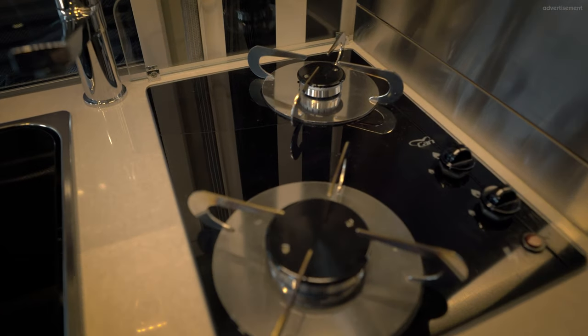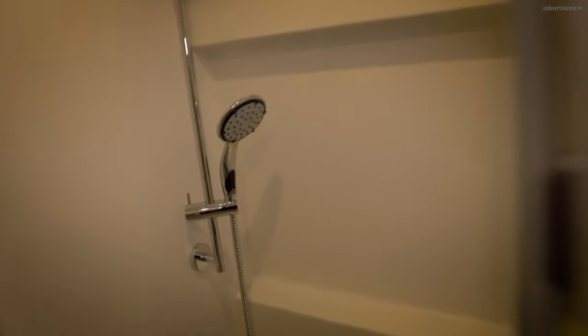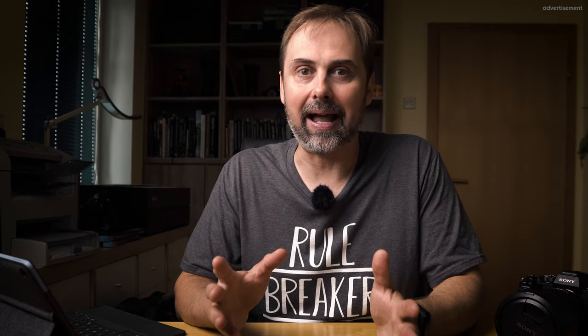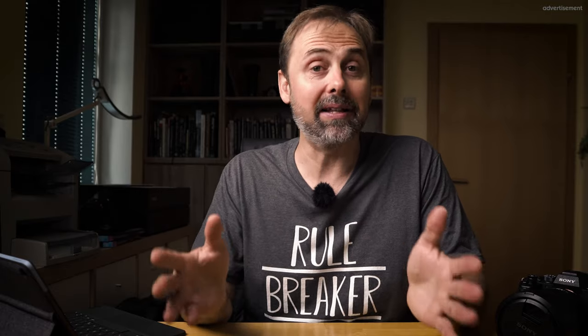There's everything inside I need: a cooker, a fridge, a sink, a shower, a bed, of course, a bathroom, a toilet, a dinette with a table that is expandable. It is comfortable. I can work there, I can process my images. It's really comfortable. Every landscape photographer should have a van like that.